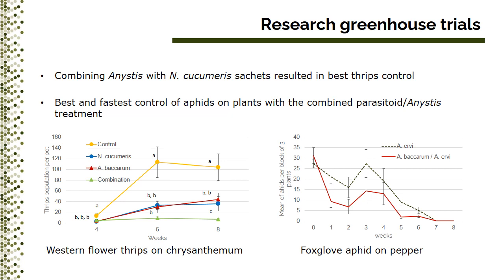The result shows that the best and fastest control was achieved on the plants with the combined parasitoid and Anystis treatment, the red line, as compared to the aphid parasitoid alone treatment, the broken line. The peppers also suffered an accidental infestation of thrips, which Anystis controlled very well, and as a result, pepper yield on the plants with Anystis was increased by 15%.